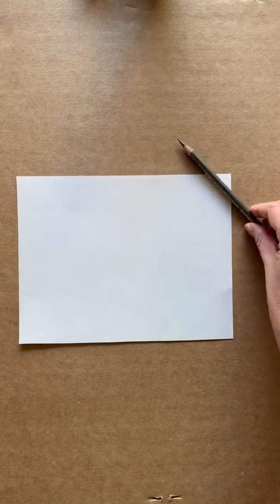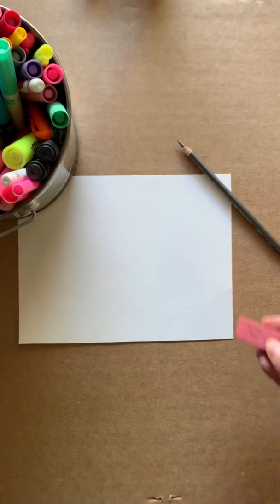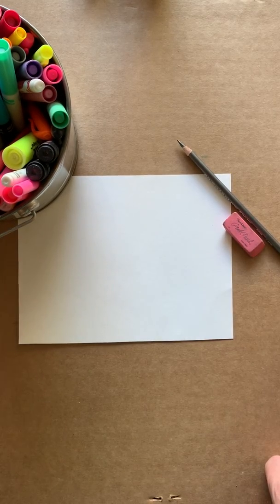Today what you're going to need is a piece of paper. You're going to need a pencil, at least one. You might even want to take two in case one breaks. An eraser is always a good idea. And when we come back in, we're going to be using markers and crayons possibly. So if you want to get some markers and an eraser, you're good to go.